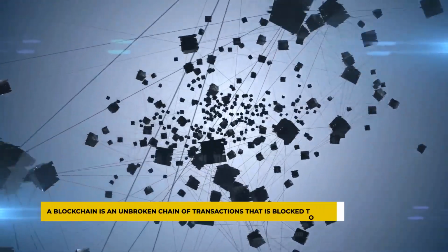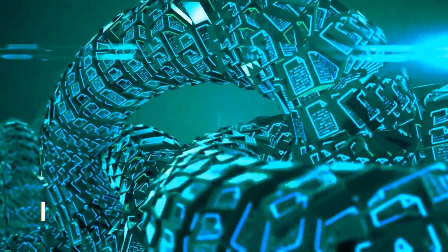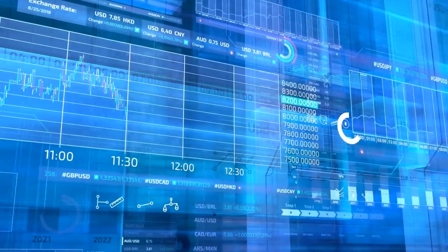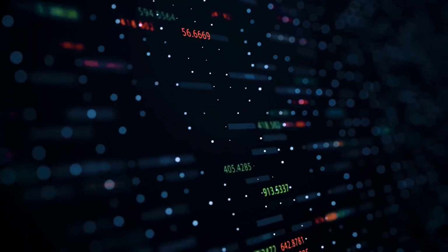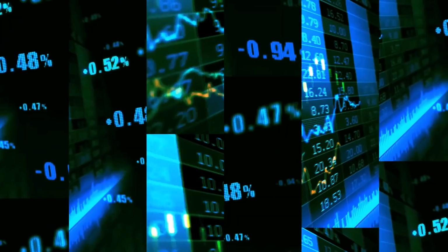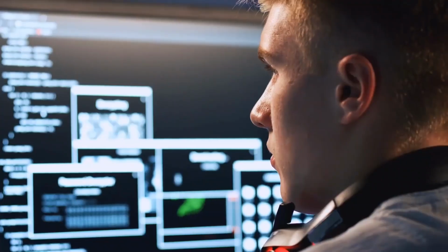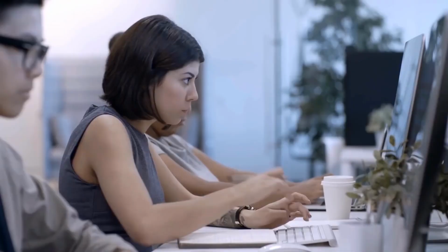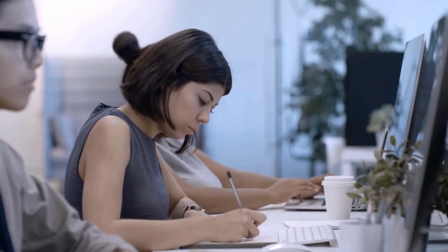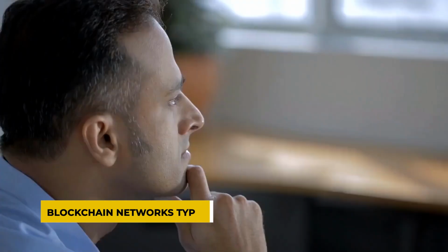A blockchain is an unbroken chain of transactions that is blocked together. Every new block reinforces the prior block's verification and, by extension, the blockchain as a whole. This gives the blockchain its crucial strength and immutability and makes it tamper evident. By doing this, you and other network users may create a trusted ledger of transactions and eliminate the chance of tampering by malefactors. Blockchain network types.